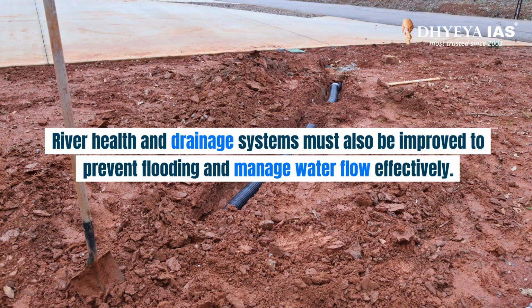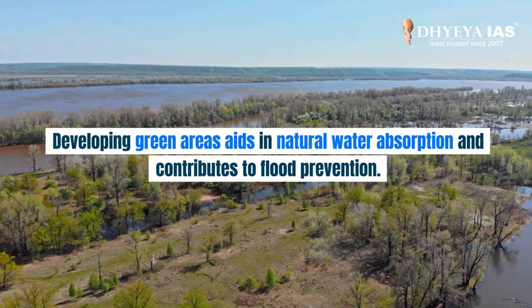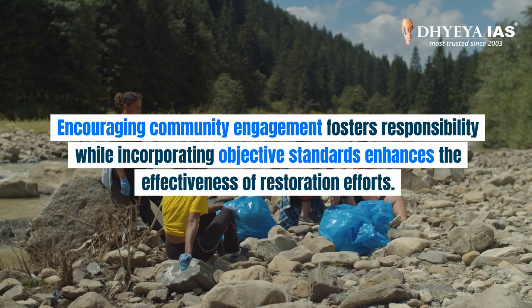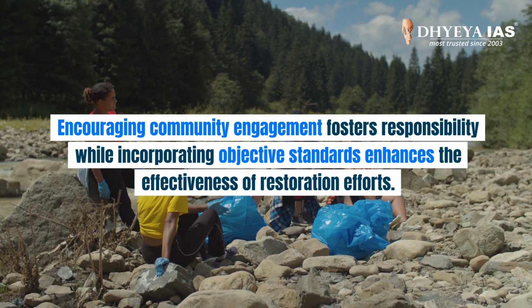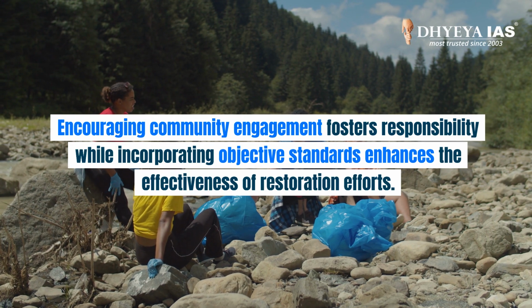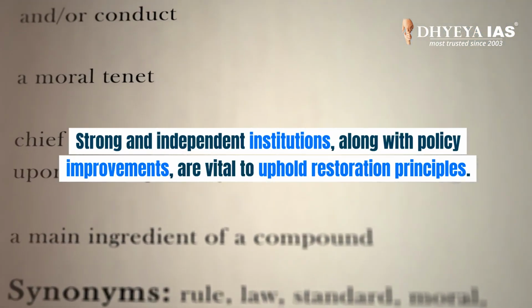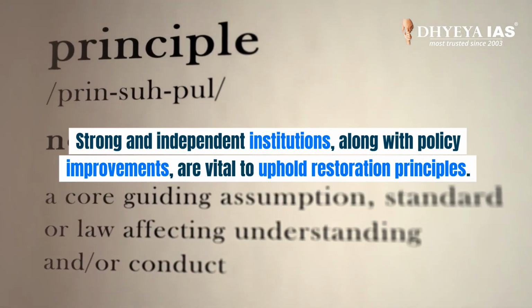River health and drainage systems must also be improved to prevent flooding and manage water flow effectively. Developing green areas aids in natural water absorption and contributes to flood prevention. Encouraging community engagement fosters responsibility while incorporating objective standards enhances the effectiveness of restoration efforts. Strong and independent institutions, along with policy improvements, are vital to uphold restoration principles.